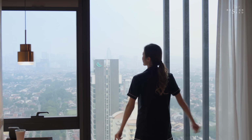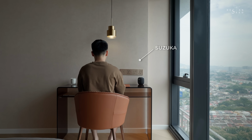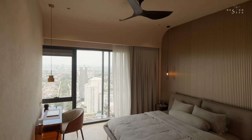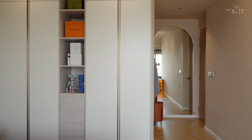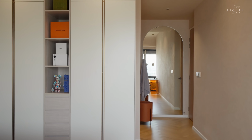To achieve this cave-like approach for the master, the entire bedroom was painted in a faint clay textured paint color with the curved ceiling elements that flows down seamlessly to the headboard and curtain's linear bodyline. Even at the edge of the corridor, a full-length mirror mimics the impression of going through a cave entrance.